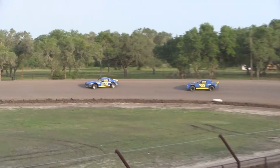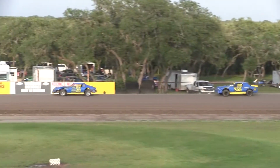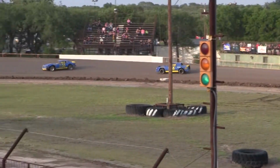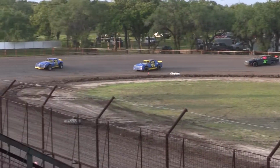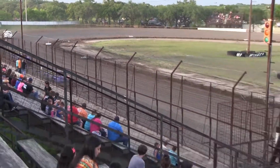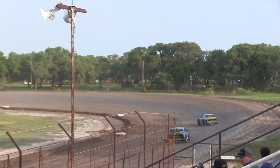We've got 1 around. That's your outside pole sitter, Michael Mosley. Mosley gets it going and facing in the right direction. We're going to stay green. Looks like this time we'll be coming to 4 down and 4 to go. And there it is, folks. Cross flags denoting halfway there. 4 down, 4 more times around Shady Oaks Speedway.